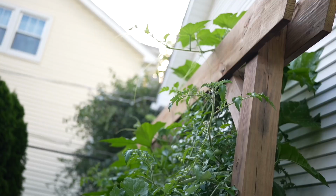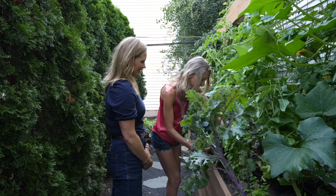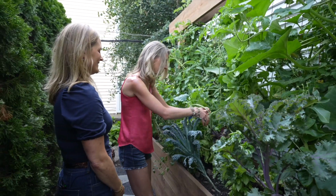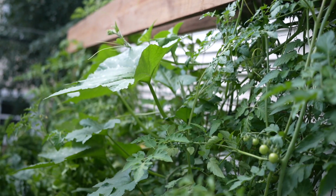Sure, absolutely. When it comes to the trellis, we have to give it a little finessing. We have a few crazy guys that are getting out of control, this Rampicante, like we discussed. He's got a mind of his own. It is important to keep it all as tidy as possible so that it doesn't suffocate and choke out the other vegetables.